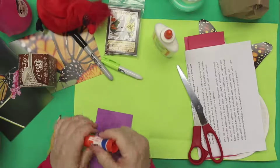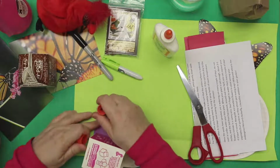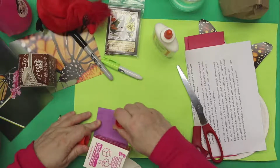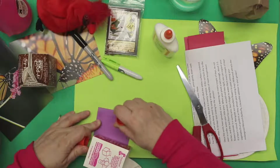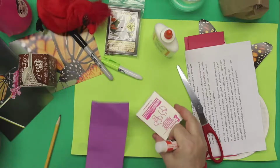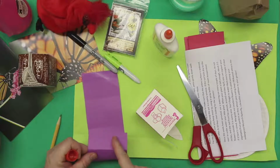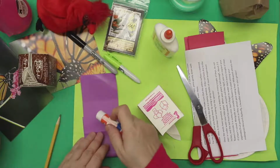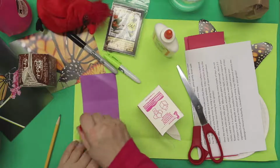Okay, so then we're going to get our glue stick ready. I'm going to glue that part right there. And I'm going to make a wide enough glue so that it's going to actually stick. And then we're going to glue the outside of this part. So the inside and then the outside, because when it meets and comes together, it has something to adhere to.